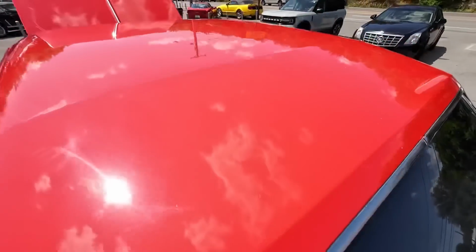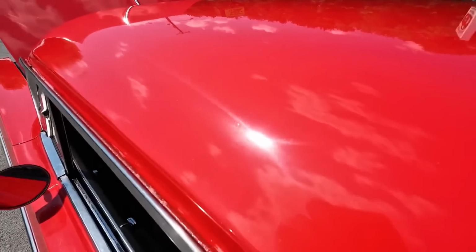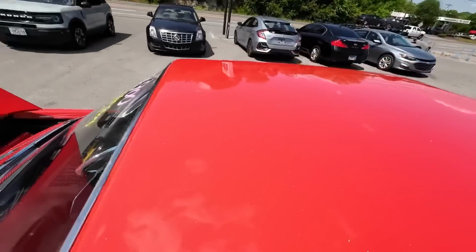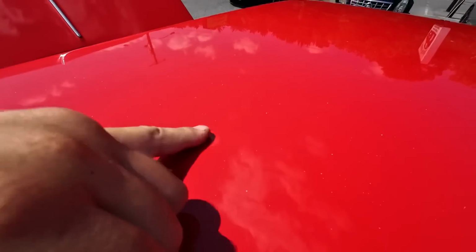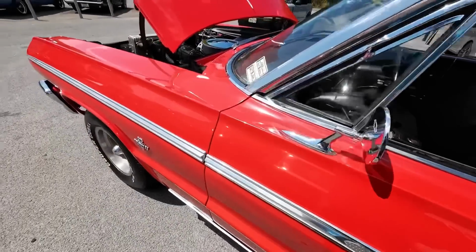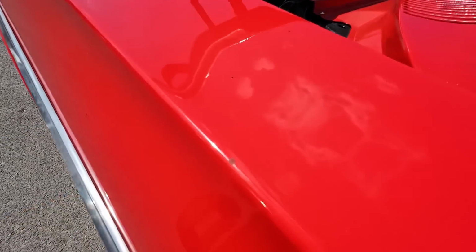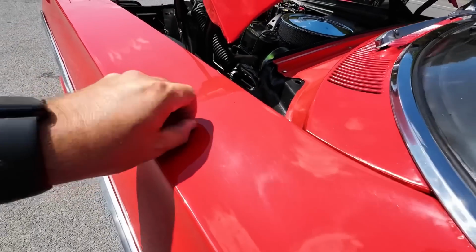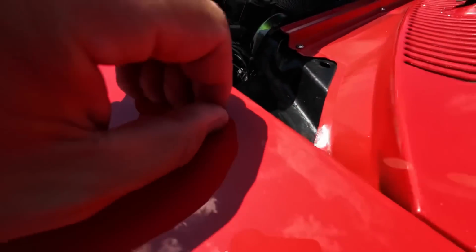Little white specks I picked up during the test drive. I'm not sure where they came from, but they're scattered around, and I'm wiping them off as I go. You can see them on top here. They're just wiping off. Dirt spot there. It's like paint here. But I do believe that, yep, see, come right off. A little overspray.